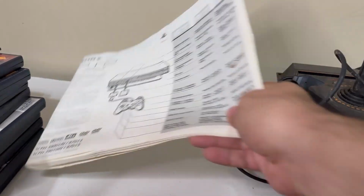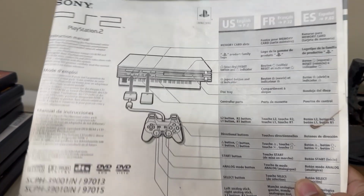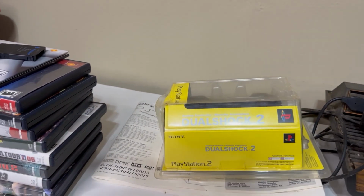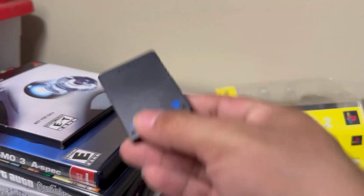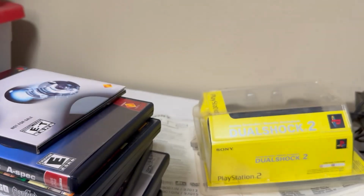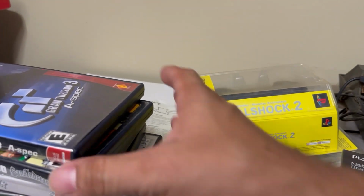Now here was another clear indication that at one time there was a PlayStation in the house. I found this manual for the fat PS2, but alas, I could not find it. And here are all the other items that I picked up from that drawer. Got an original PlayStation memory card, network adapter setup disc, and the games.